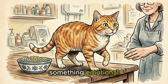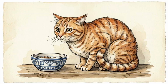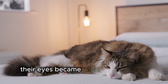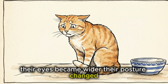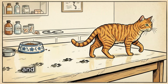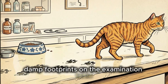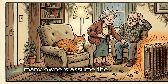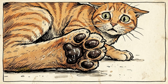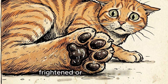Something emotional. Have you ever taken your cat to the veterinarian? Maybe you've noticed they seemed nervous. Their eyes became wider. Their posture changed. They became unusually quiet or unusually vocal. And afterward, you may have noticed tiny damp footprints on the examination table. Many owners assume the room was warm. But stress is often the real cause. Cats can sweat through their paws when they're anxious, frightened, or overwhelmed.